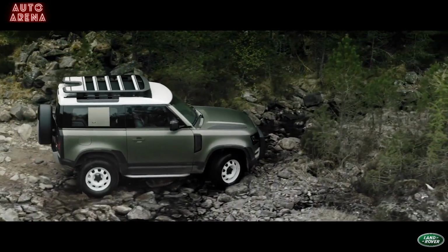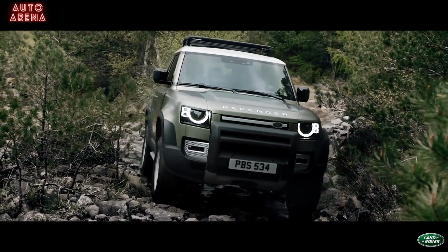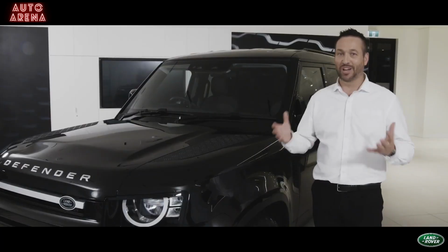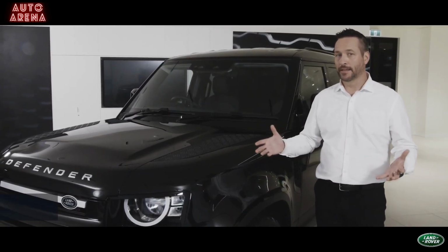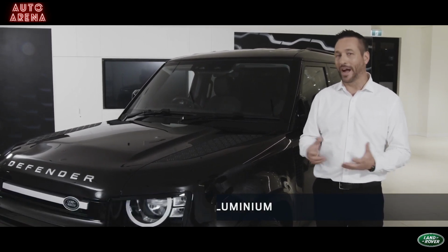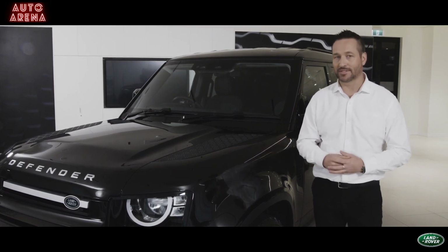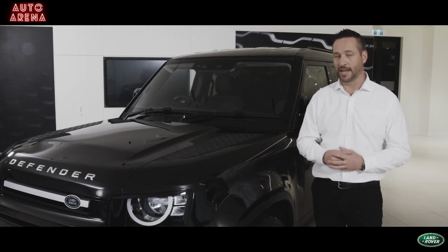You need to know its distinctive stance, proportions and details are all there to support its role as the most capable Land Rover ever. And while it still pays homage to its predecessor, it is a complete redesign. The new model is 95% aluminium, reducing the overall weight of the vehicle. Its robust, tough steel subframes allow off-road impacts to be withstood and protect components from damage.